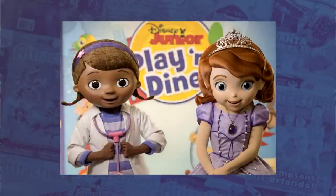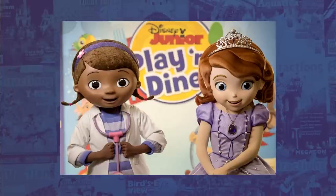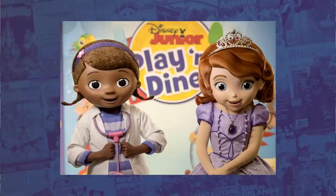Okay. Also from Disney this week, Doc McStuffins and Sophia the First have joined the cast of Disney Junior Play and Dine at Disney's Hollywood Studios. Guests will get the chance to meet Doc and Sophia and dance along with them during new musical numbers featuring songs from their respective TV shows. The duo joins Handy Manny, Jake from Jake and the Neverland Pirates, and the hosts, Disney Junior Pals, for breakfast and lunch at the Hollywood and Vine Restaurant Buffet in Hollywood Studios.